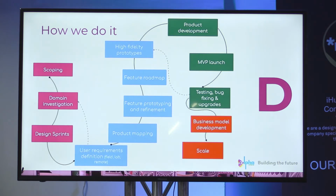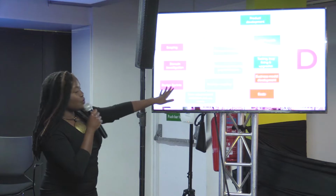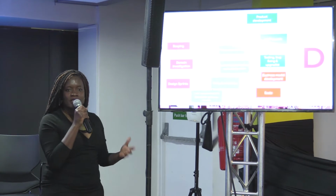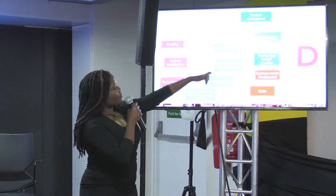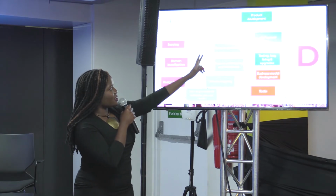This first color, these ones are research-intensive activities. Scoping would say, okay, what domain are we going to look at? Is it agriculture? Cool. Then I will investigate what problems there are in agriculture for maybe maize farmers. Now investigate and go deeper. Then we can do design sprints, whether it's for 3 days or 5 days or even 1 day. Then these are tasks that fall under the human experience and design group.